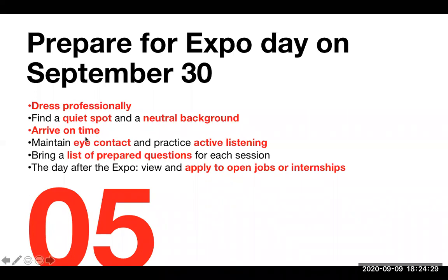You want to arrive on time. For both group and one-on-one sessions, I would definitely be there at least 5 minutes ahead of time. There's also going to be an opportunity for you to test your audio and video beforehand. That way you can make sure everything's working okay before your session starts.